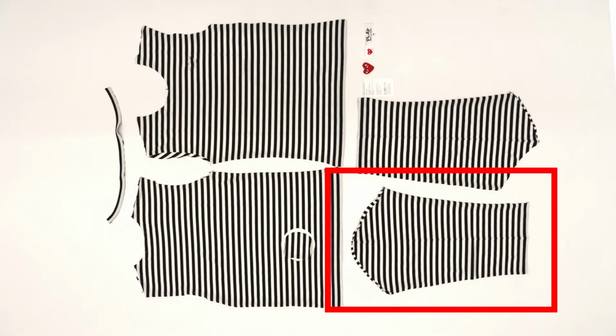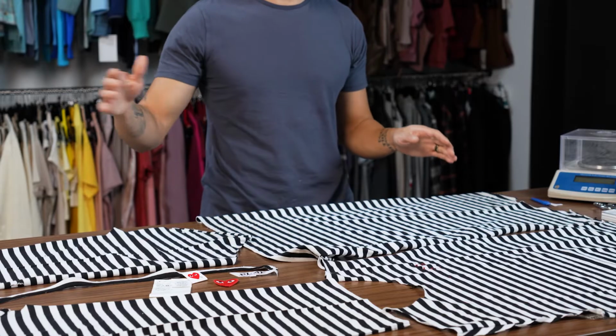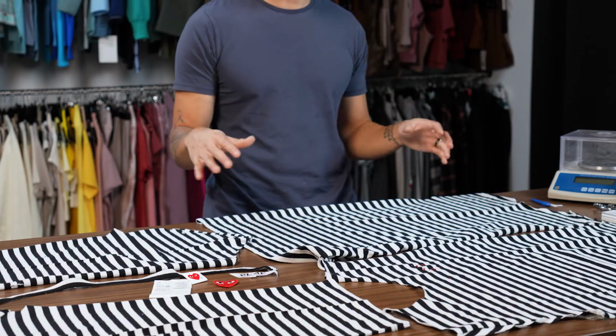So now that we've taken apart the garment, let's take a look at what panel pieces we have here. We have the right and left arm, we have the front panel piece, and the back panel piece. In terms of the complexity of the garment itself, all these panel pieces are gonna be cut by an automatic cutter, and it really is only gonna take 10 minutes to sew all this together. When it comes to constructing this garment, it's a fairly basic long sleeve shirt.